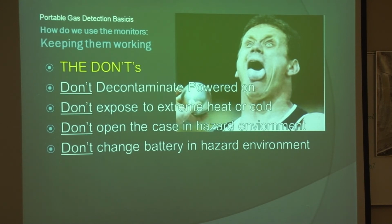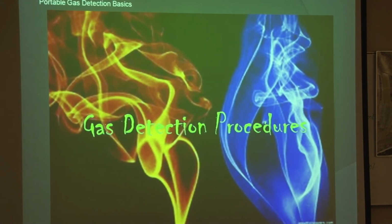Don't open the case in a hazard environment. In other words, don't change the battery. Don't open up the case and change filters. It's intrinsically safe when it's closed. And then don't change the battery in a hazard environment.